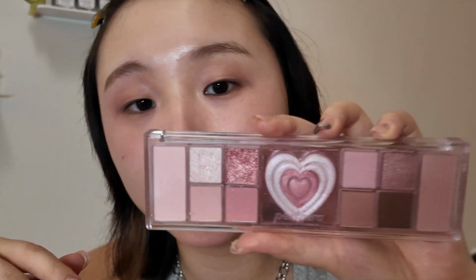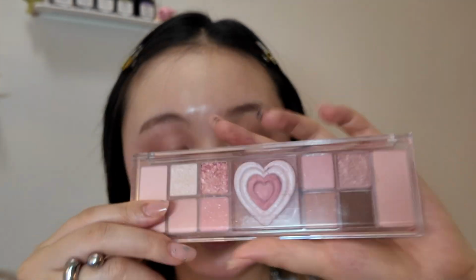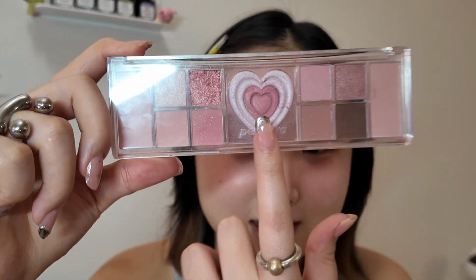Isn't she just gorgeous? I think she's so beautiful. One thing that I love about makeup is it's not just about what colors are in it, it's also about how it's designed and how it's curated and how the packaging is accessible and easy to open. It's not just about the makeup, it's also about the product that you're selling, and that is an art in itself. And I do not lie, I was definitely influenced to buy this, not only because I needed these colors, but because of the goddamn heart in the middle.